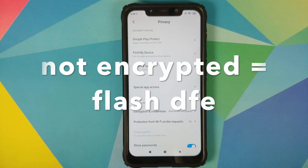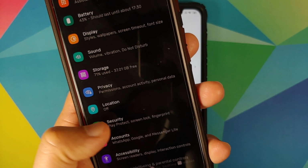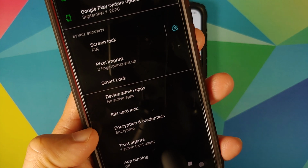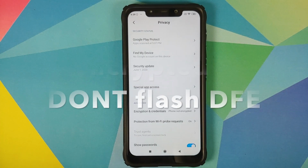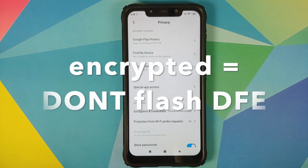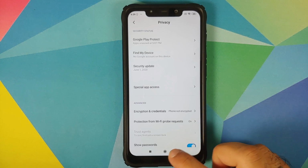Those of you who are on custom ROMs which are based on AOSP, you can go into settings, and once you are in settings, you can go into security, tap on advanced. You will see that encryption and credentials. As you can see, this is my Pixel 3, it is encrypted. So again, those of you who are encrypted, you do not, and I repeat, you do not have to download or flash disable force encryption. You have to install and download disable force encryption if and only if your device is not encrypted.